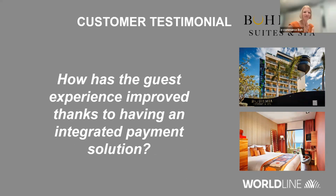Okay, let us continue. So can you tell us how the guest experience has improved since you implemented an integrated solution into the hotel operations? Well, in many aspects. On one side, starting from the reservation process, payments and authorizations are now automated. As you already explained, we are able to access the tokens. So this means we need to ask the guest on much fewer occasions for a credit card, for another payment, for another authorization. It looks more professional. I think it's just more professional to have this.